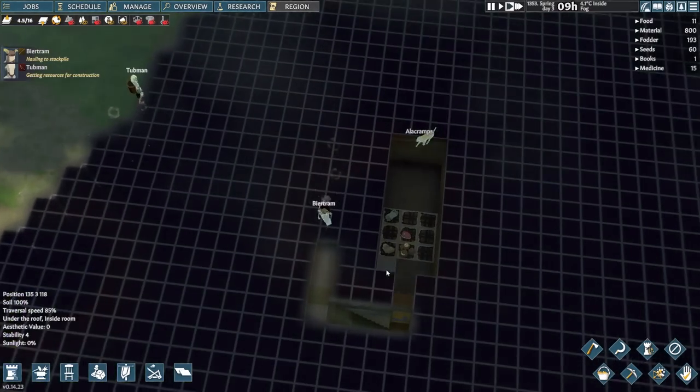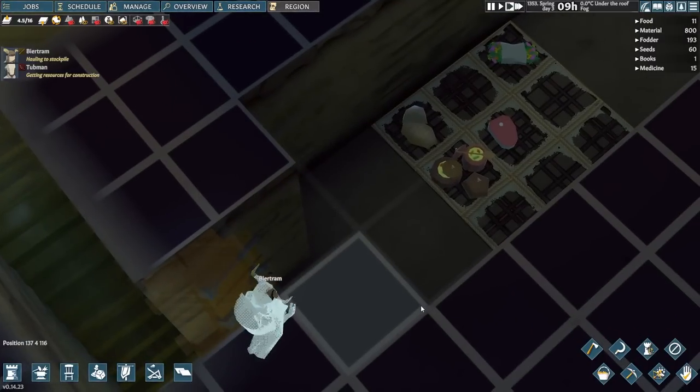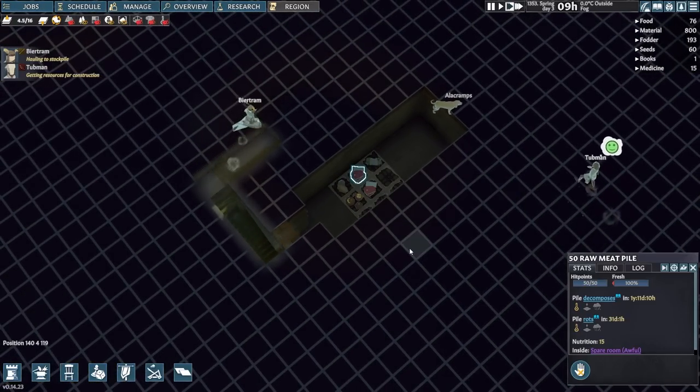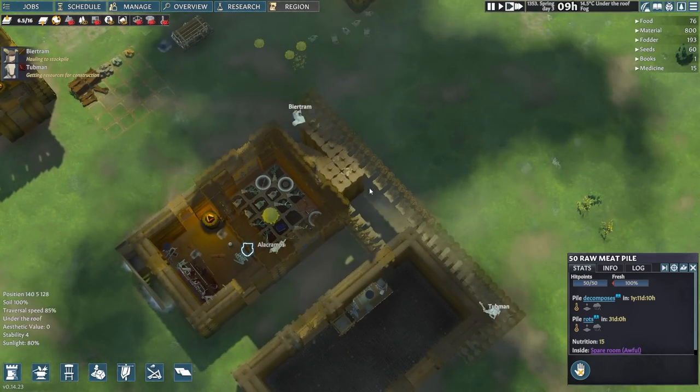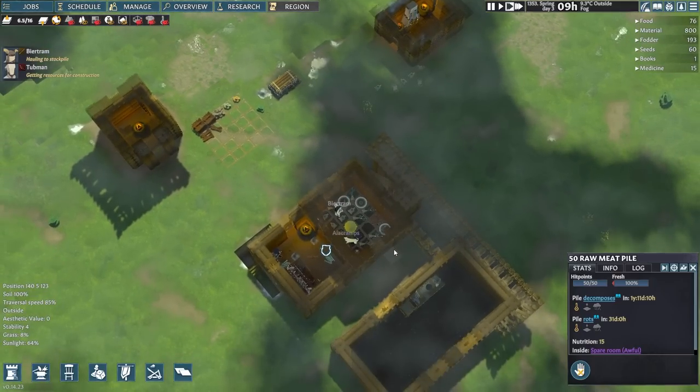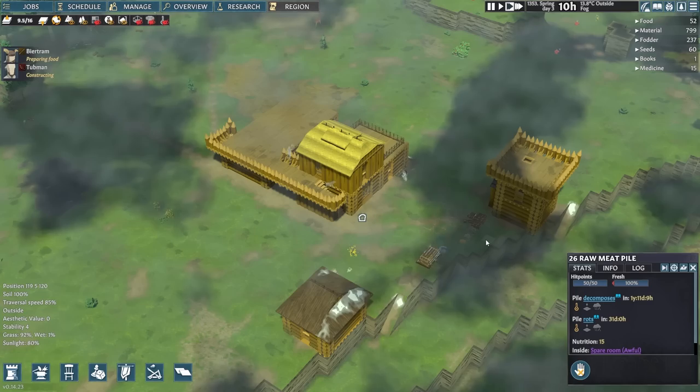Let's have a look down in this room down here. We've got some food making its way in, I do believe. Oh, that was the carcass cut up to get some more raw meat. Fantastic. And more straw as well to be stored up. I'm pretty happy with the way things have gone, though. I hope you are too.